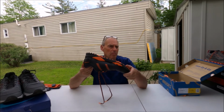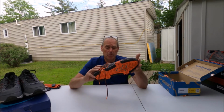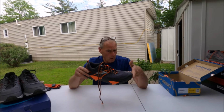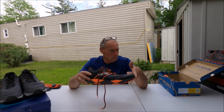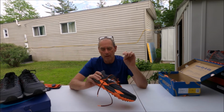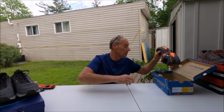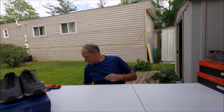I've done about 30 kilometers in these on the trail. Would I use them for a day hike or a 2 or 3 day hike? You bet I would. Would I start a through hike with them? You know what? Not today, I wouldn't. But let's see how they work out over time. I'm glad I bought them. For the price point, I couldn't go wrong. And I go through an awful lot of trail runners. Okay.